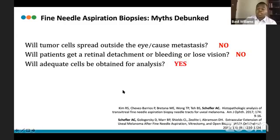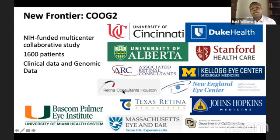And lastly, the Collaborative Ocular Oncology Group is currently made up of a number of ocular oncologists across the United States and Canada, and we are looking into the relationship between gene expression profile testing, the classes, and PRAME to prospectively validate that information as well. We look forward to finding out more information from that perspective and then sharing that with you all in the future. Thanks so much.